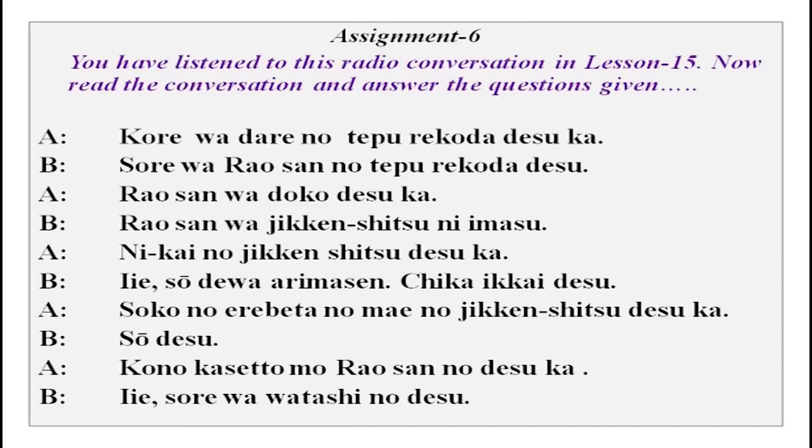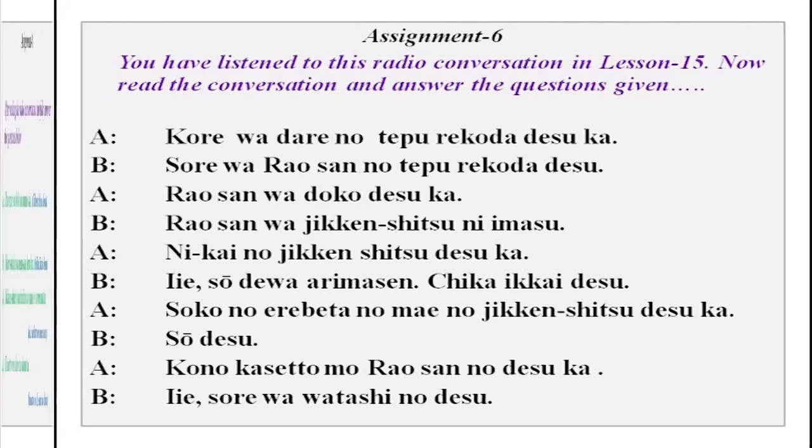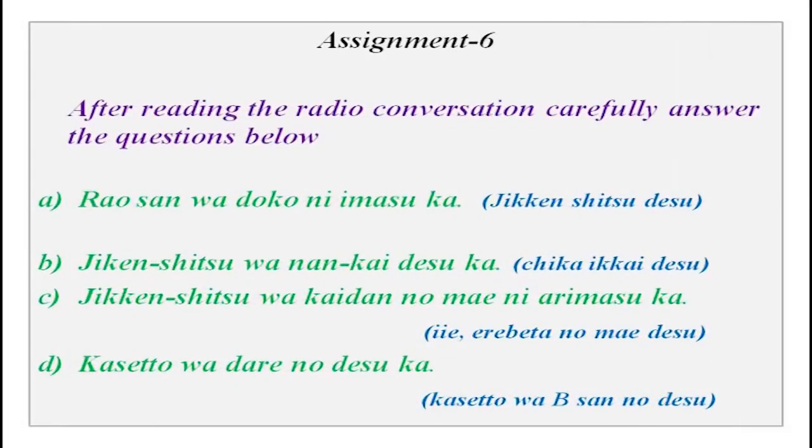Now there was a small conversation for you in the previous lesson. This is the conversation. You can now read the conversation and then try to see if these questions you have are answered properly. As they are not very difficult, I don't think we need to go over them. You can just do it on your own as you have the conversation right in front of you.